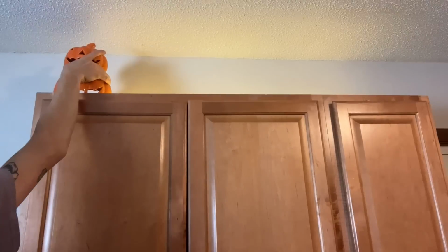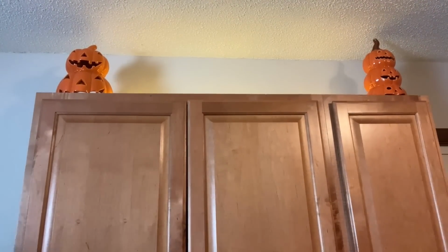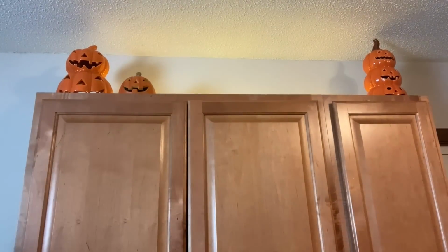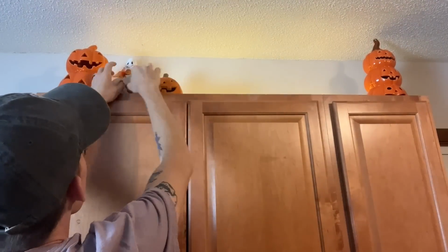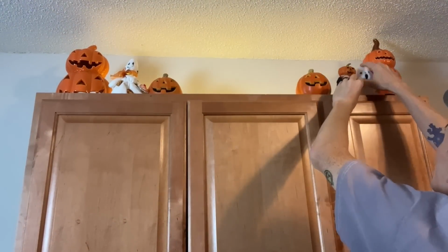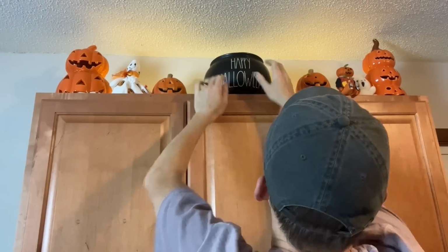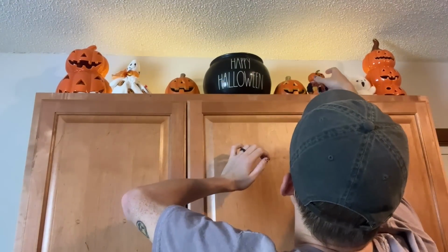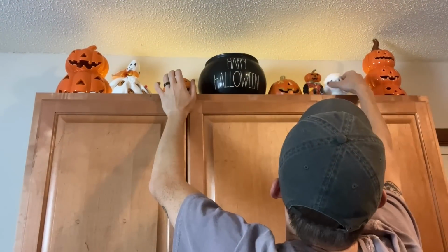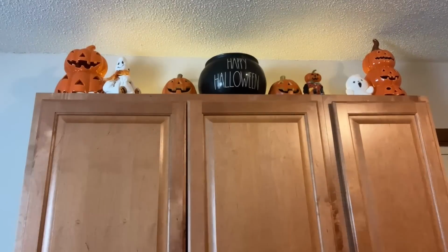Up on the top of my cabinets, I decided that I was just going to put a symmetrical display of little figures and little classic Halloween characters. I have some little plush ghosts, and I have some small Target jack-o'-lanterns. The pumpkin stack on the left is an older Michaels piece that I actually found thrifting, and the pumpkin stack on the right is from Joann's this year. And then the cauldron is of course a Ray Dunn cauldron that I think I got 2 years ago. This little Dracula I also got thrifting this year.